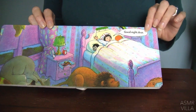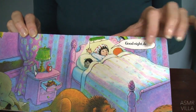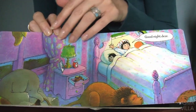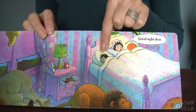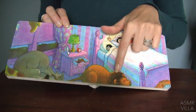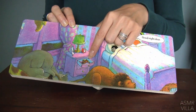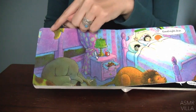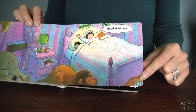He says, actually, the wife says, "Good night, dear." He's rolled over into bed and he still has not noticed all the animals in his bedroom. Even the gorilla is in the bed. And the lion. We've got the little mouse with the banana sleeping in the drawer. The elephant curled up over here. We've got the giraffe over here. I think this is the hyena settling himself in front of the bed.